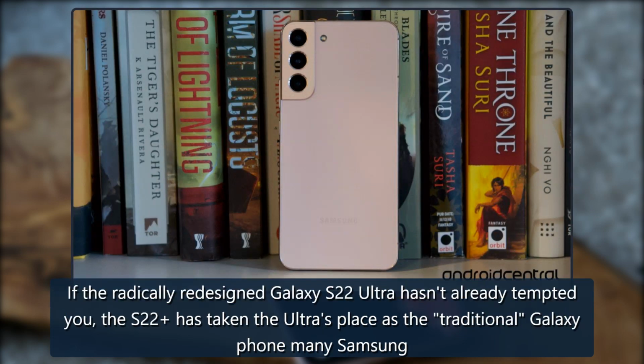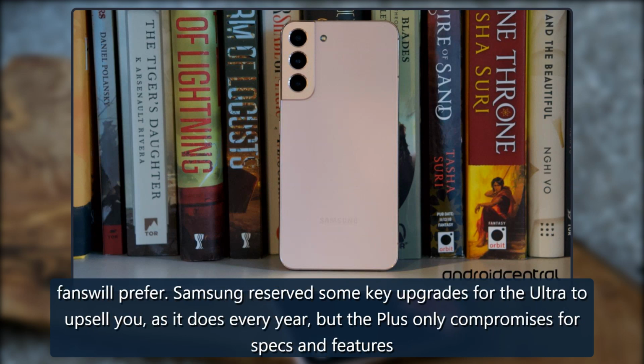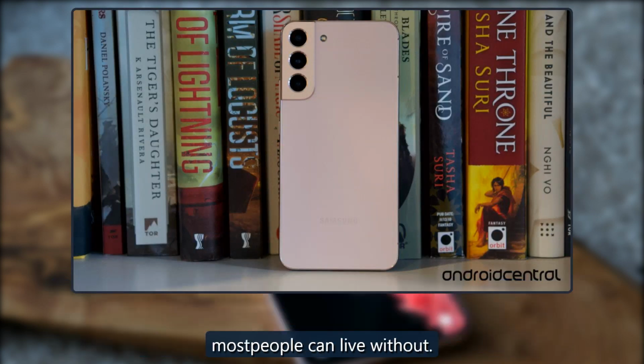If the radically redesigned Galaxy S22 Ultra hasn't already tempted you, the S22 Plus has taken the Ultra's place as the traditional Galaxy phone many Samsung fans will prefer. Samsung reserved some key upgrades for the Ultra to upsell you, as it does every year, but the Plus only compromises on specs and features most people can live without.